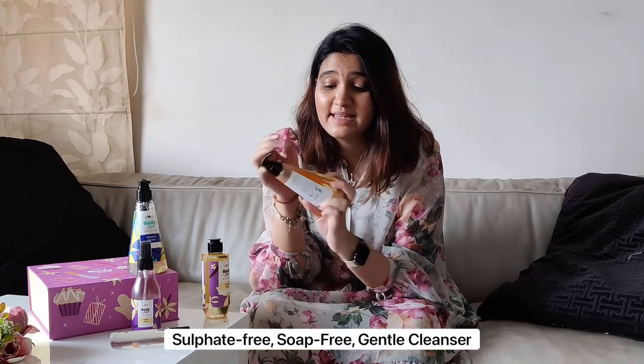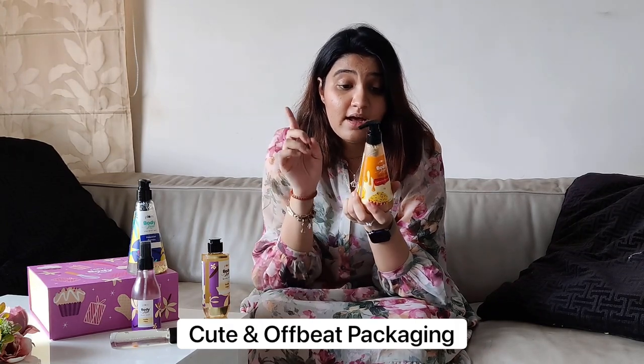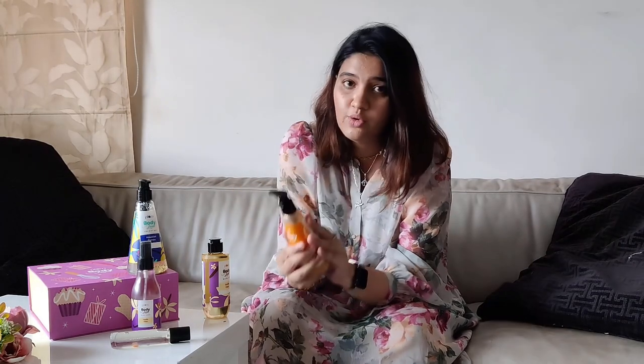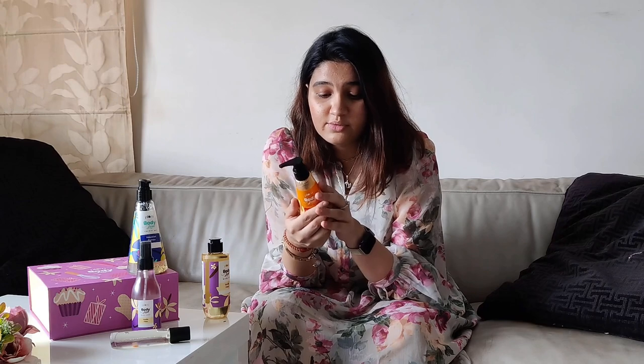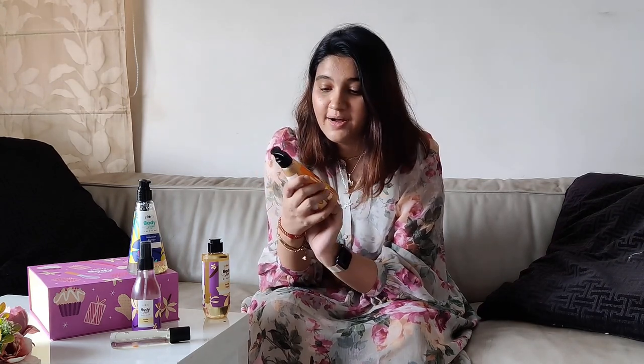Again, super nice, love the packaging and needless to say this is cruelty free, judgment free. It has a bunch of things that it's free of. It has all the ingredients that are used in it as well. So this is again something that I do reckon that you try.